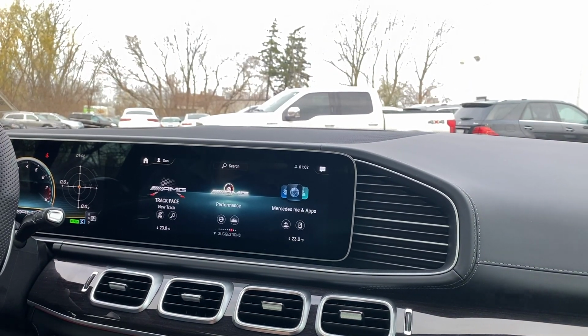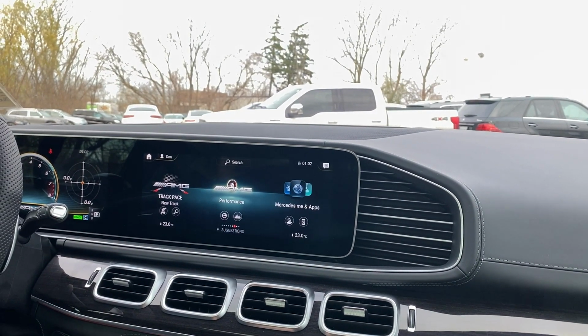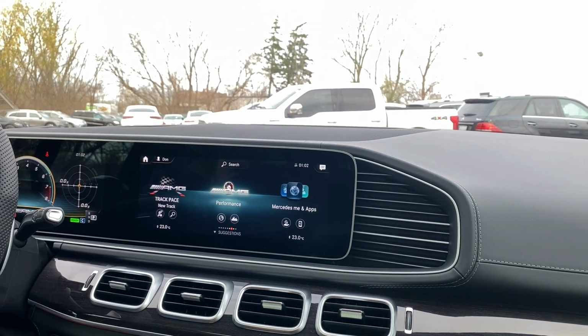Once you get to the track, you have a bunch of performance settings you can change, and this vehicle will show you a lot of them.